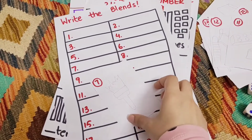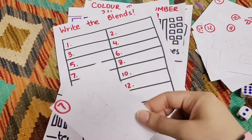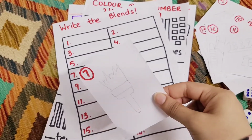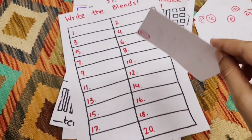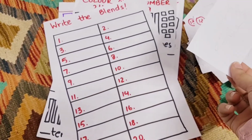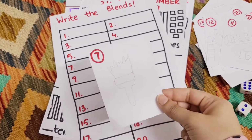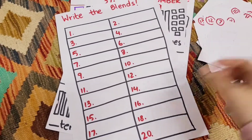block, brush. You can also change this activity for a 3-year-old or a 3.5 to 4-year-old, and just ask them to write the beginning sounds. You can make the same list for them, give them the same cards, and then just ask them to write the beginning sound. I will try to do this with my little one. Let's see how this goes.